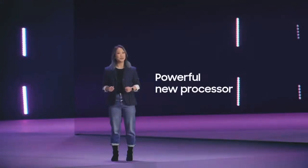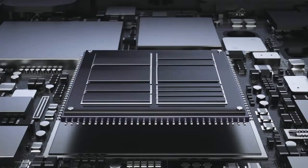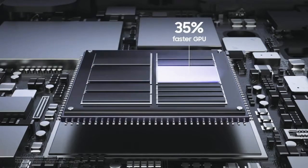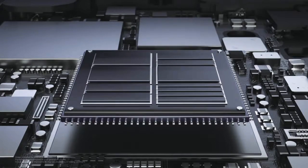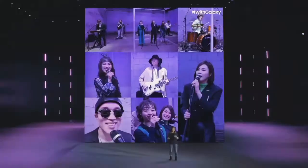And it's all possible with the computing power of Galaxy S21's brand new processor. At 5 nanometers, this chip represents the most significant leap in our chip performance ever, and that starts with the CPU. We're delivering 20% faster CPU, 35% faster GPU, and 2 times faster AI. And we've adopted ARM architecture to significantly increase our overall chipset speed, giving you the power to reach 20 tera operations per second.